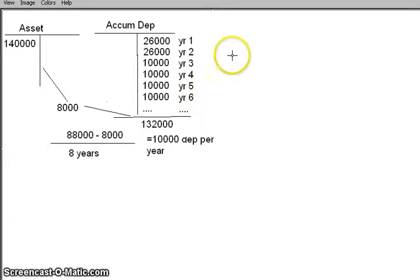Okay, so the key part here is realizing that if you change your estimates based on how long something's going to be useful, what the residual value is, or any of those kinds of changes, what you need to do is take the book value as of the day that you make that decision. You take the $88,000, which was the $140,000 minus $52,000, to come up with that amount.